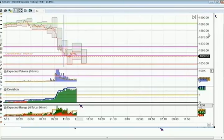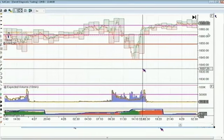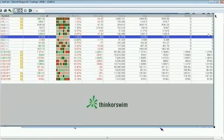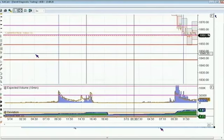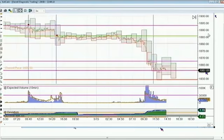All right, so let's back that down right there so we can still see our volume. And now let's move it on up. Whoops, shrunk it. All right, there we go. And bring it on over to the end of the chart. Okay, and then I want to move it up here so I can see what kind of expectation I have. We got that right there.